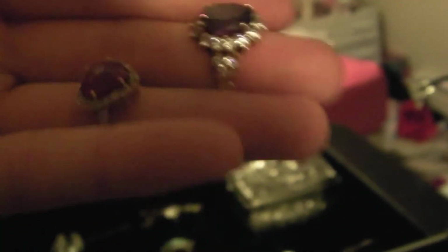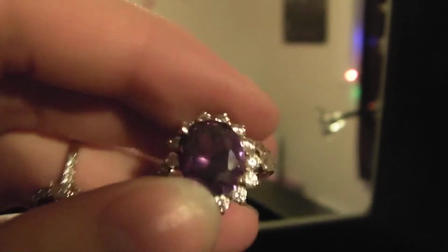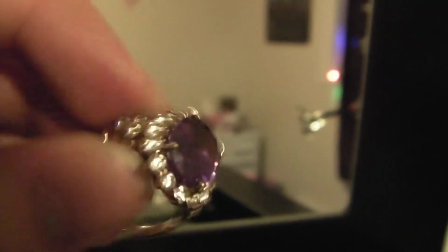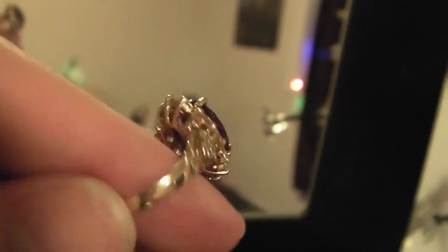So these two rings here, this one is a red heart ring and it's 10 karat gold. And then this one, I love this one. And I'm getting all shaky because I'm getting excited. This one's a 14 karat gold ring with obviously purple. Looks like Princess Diana's ring. But I bought this one in Romania and my mom got me it for Christmas. $200. That's not bad for a 14 karat gold ring.